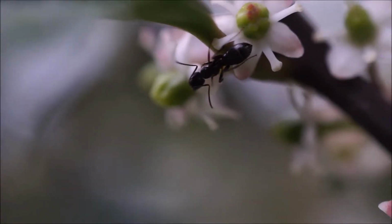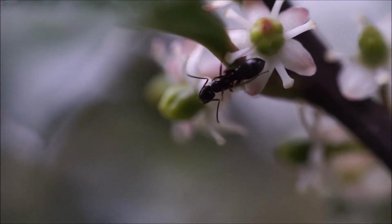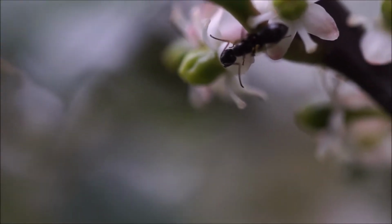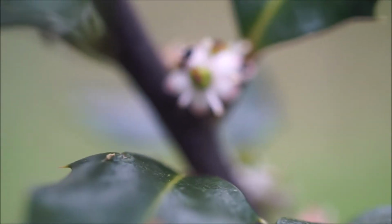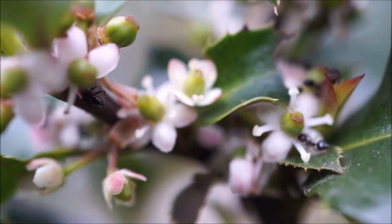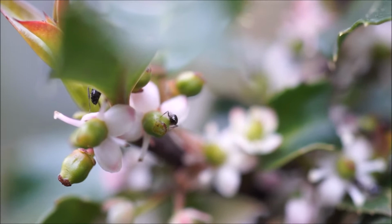Not the best angle, but this is Camponotus caryae, one of the smaller Camponotus species. Almost half the size of a pennsylvanicus worker. And they're finally coming out. This species probably lives in my shed here. But even they're out here collecting nectar from these flowers. The Camponotus stealthily moving around to avoid the Crematogaster, which dominate this entire plant here.